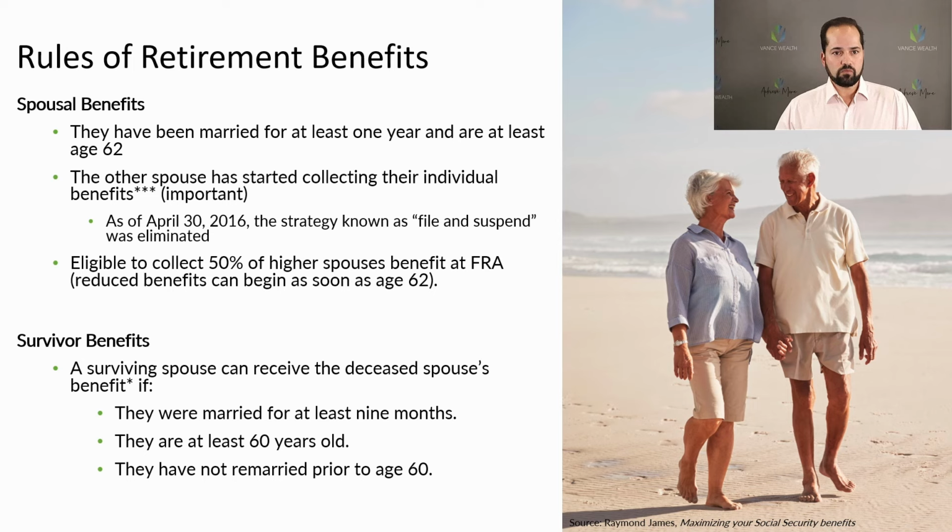You're eligible to collect 50% of the spouse's benefit at full retirement age. So if one spouse's benefit is $3,000, and the one with the lower benefit wants to collect spousal benefits, they can collect $1,500 when they're at full retirement age. Survivor benefits: a surviving spouse can receive the deceased spouse's benefit if they were married for at least 9 months, they're at least 60 years old, and they have not remarried prior to age 60.